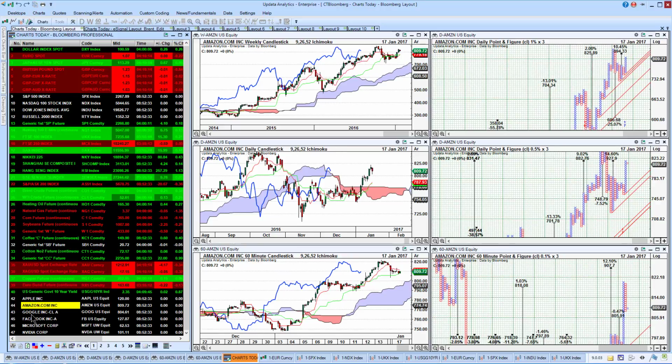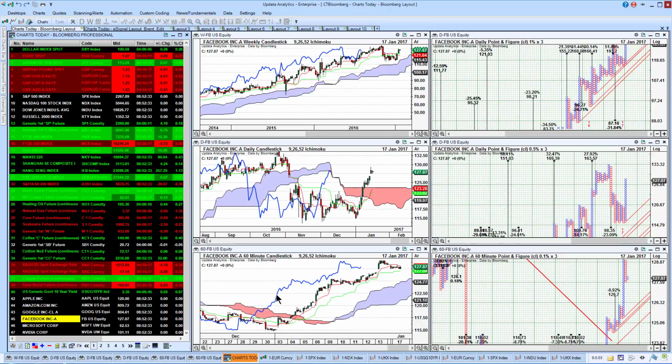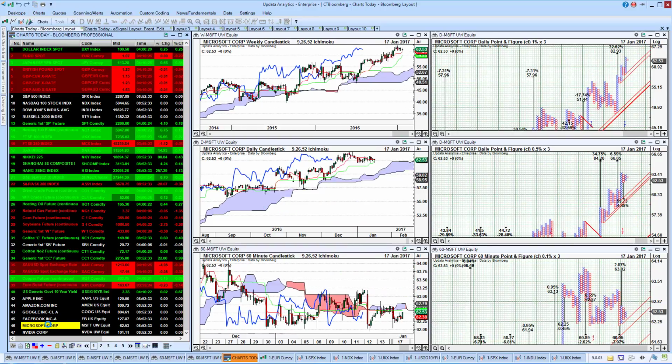We're now through on the cloud. Facebook has had a great run over the last week or two, so we're seeing that, and now just coming through the cloud on the daily as well. So a real recovery going on there. Microsoft, another bellwether, not so dynamic. It's just on this short-term chart, just struggling a little bit, but we've got great targets on the longer term.